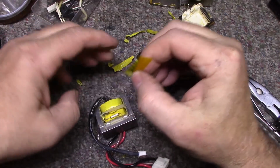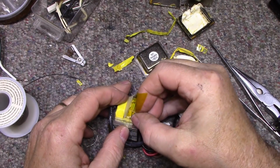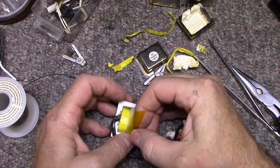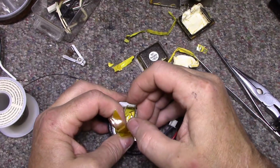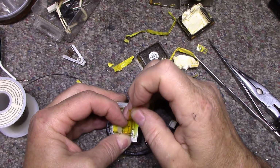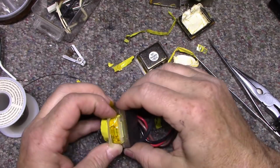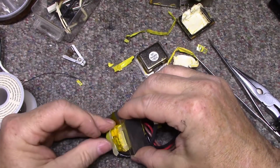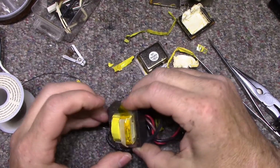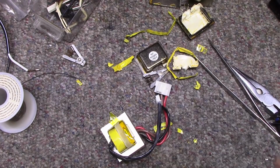Okay, what I got is some of this stuff. This isn't very good tape though, it's not. Just want to get this, I'll just do it like this. Just want to get this covered with something. Just like that. Okay. That should hold it in place. And I'll put a wrap around here. Actually, I got smaller stuff that might be better.